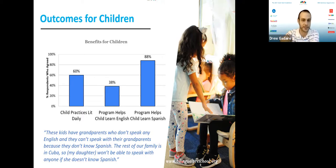On top of that, there's also research suggesting that as we develop children's Spanish vocabularies and Spanish literacy skills in early childhood, that will then translate to their English skills as they get to elementary school. So if anything, we saw this as a strength of the program, that it focused more on Spanish.